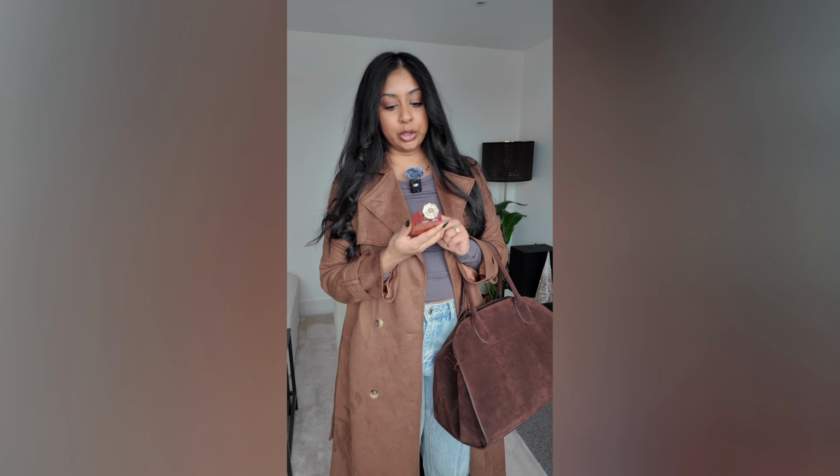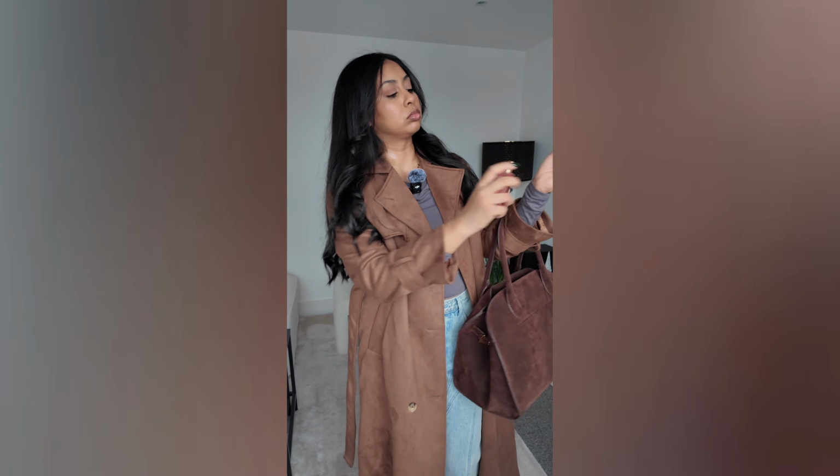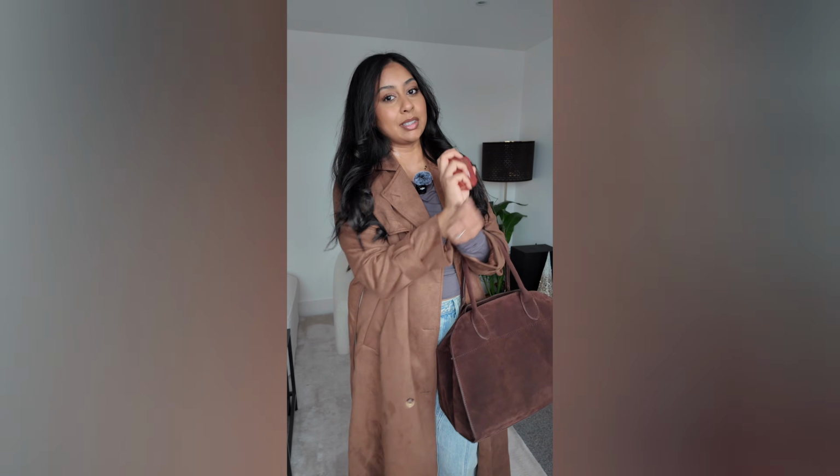For perfume, I'm going to go in with the Kylie Eden perfume. It's a sparkling lychee. It smells so sweet and fruity, which I love. You just can't go wrong with it. I literally like to douse myself in this.